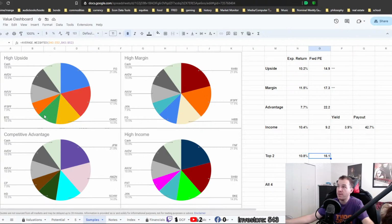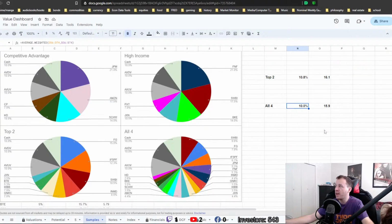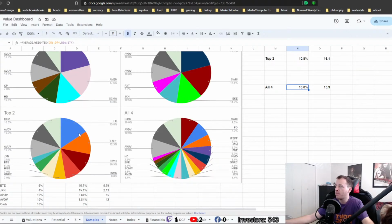And what would happen if you took all four as the weighting? You would end up with 10% expected returns and a PE of 15.9. And then I also did make pie images of them right here. So you can see how it would look if you were to have the top two all weighted together. This would be the visualization of those slices.